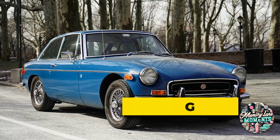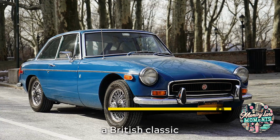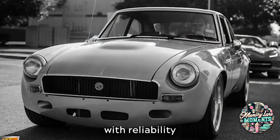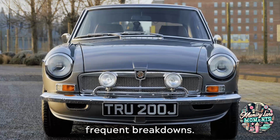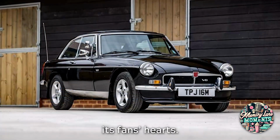The MGB GT V8, a British classic that struggled with reliability and build quality, its charm couldn't save it from frequent breakdowns. A beloved car that often broke its fans' hearts.